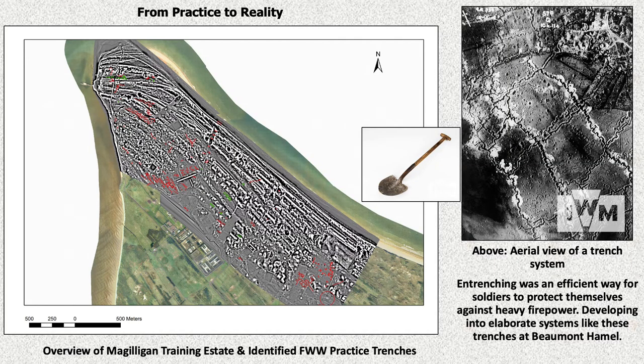Previously working with the Ministry of Defence's Major Caniford, work was carried out in tandem with our investigations at Ballykinler, during which time we also identified seemingly well-preserved fieldworks at Magilligan. These were characteristic of First World War practice trenches and found to be widely distributed throughout the Magilligan landscape. As you can see here on the screen, they're from one end of the estate basically to the other.